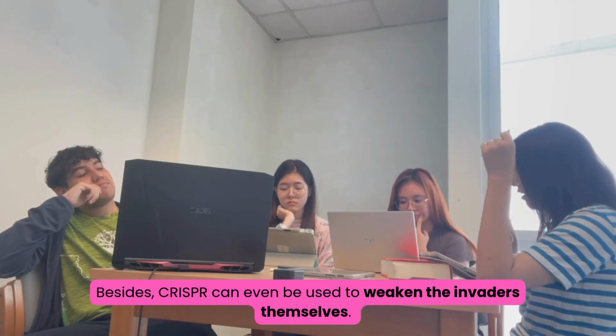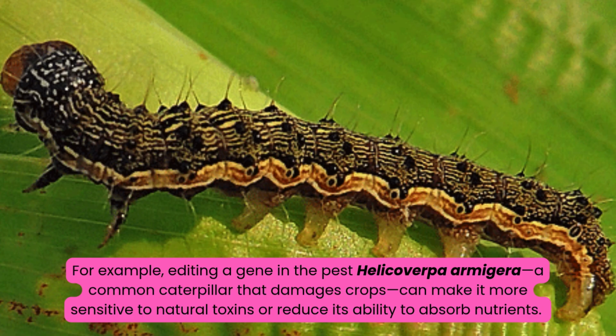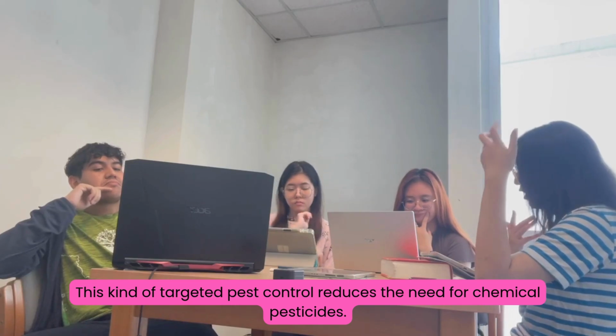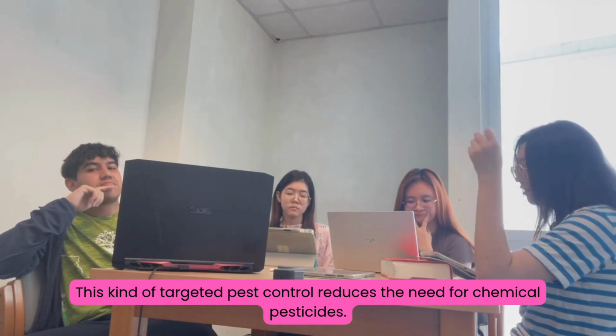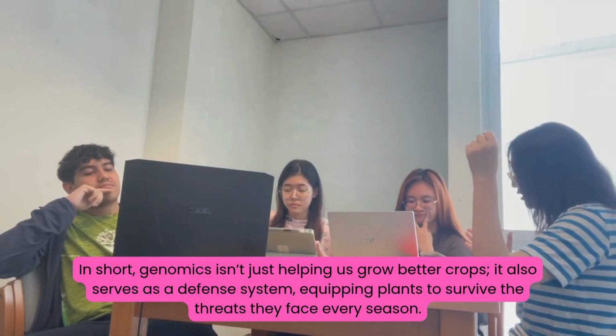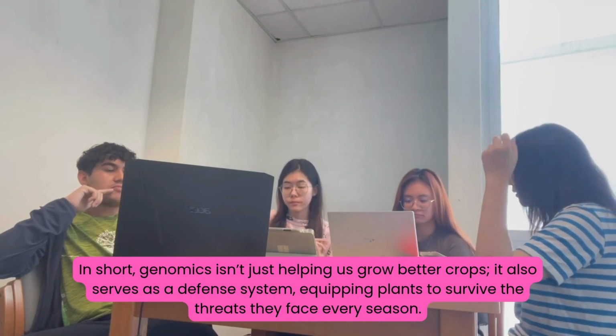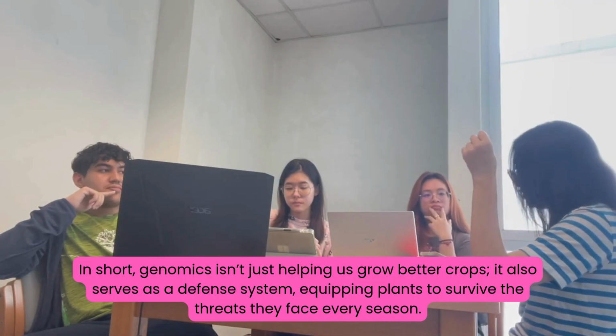Besides, CRISPR can be used to weaken the invaders themselves. For example, editing a gene in the pest Helicoverpa armigera, a common caterpillar that damages crops, can make it more sensitive to natural toxins or reduce its ability to absorb nutrients. This kind of targeted pest control reduces the need for chemical pesticides. In short, genomics isn't just helping us grow better crops, it also serves as a defense system, equipping plants to survive the threats they face every season.